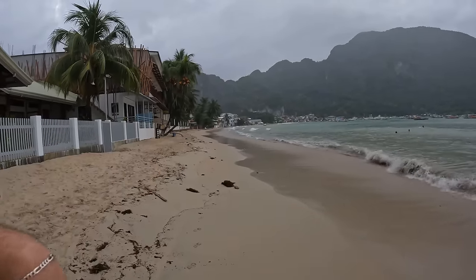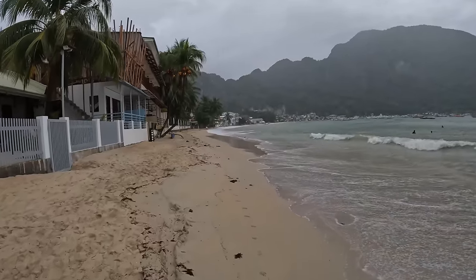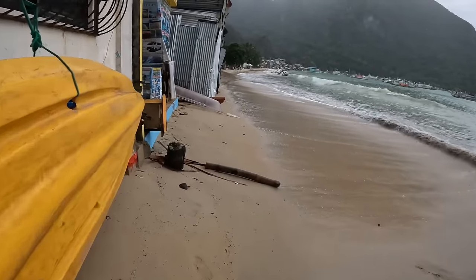The El Nido area stretches from right there all the way to there, so you can walk from one end to the other in probably less than 10 minutes. And the tide is high. Wow. The tide is getting very high. Oh, this one's coming all the way up. I can feel it.